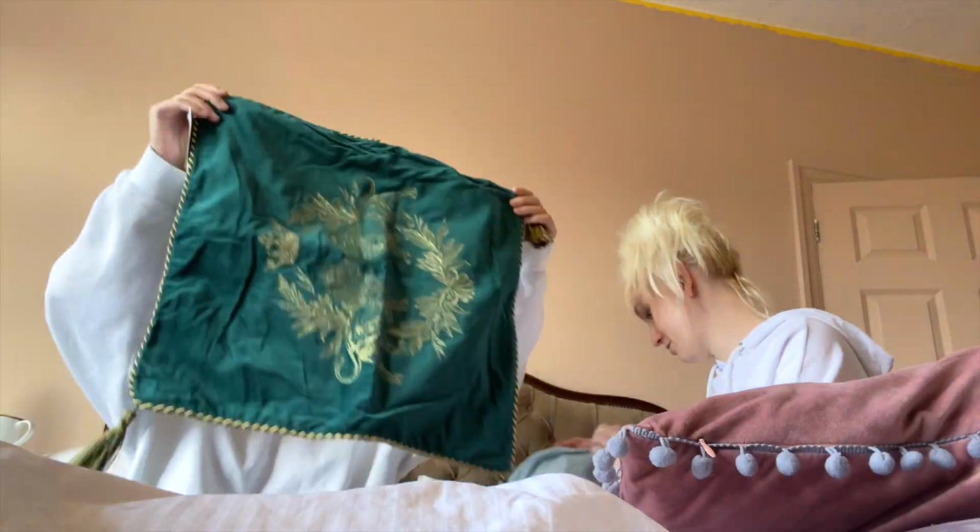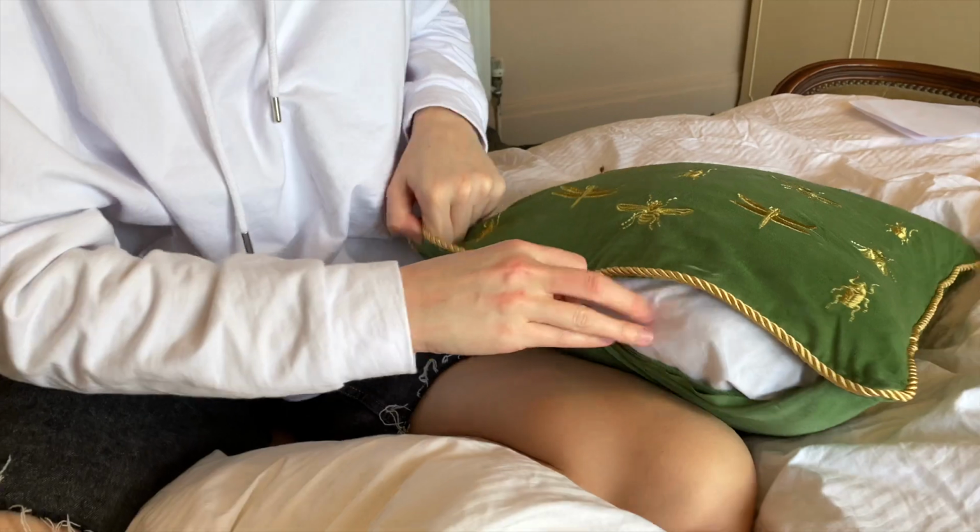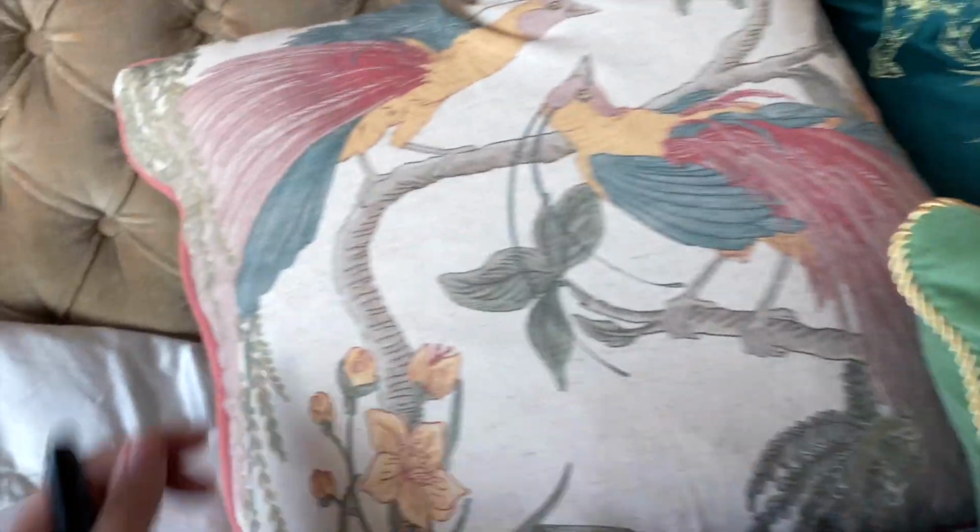You need a chair for sitting, you know? Anyway, we also got these pillowcases at H&M Home, and they just add some color in the room, because right now it's literally just a bunch of beige and some plants.